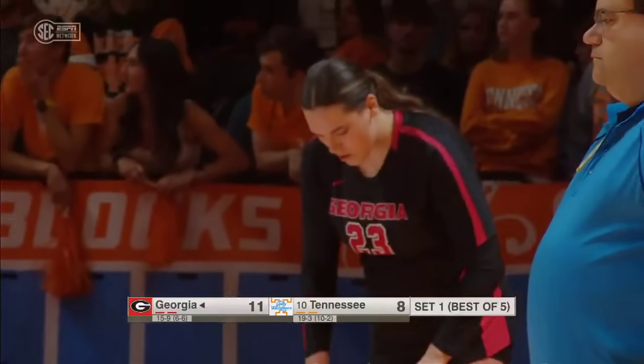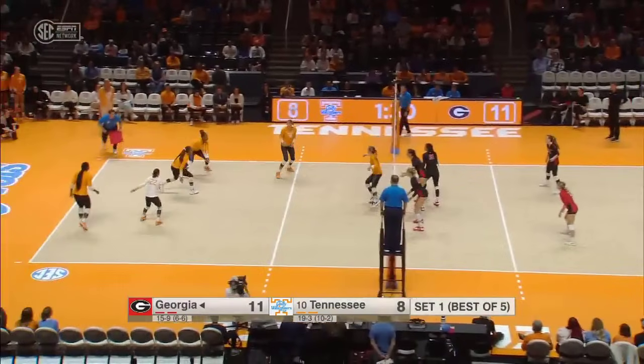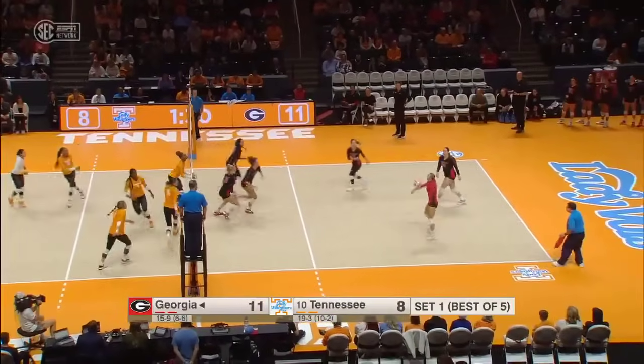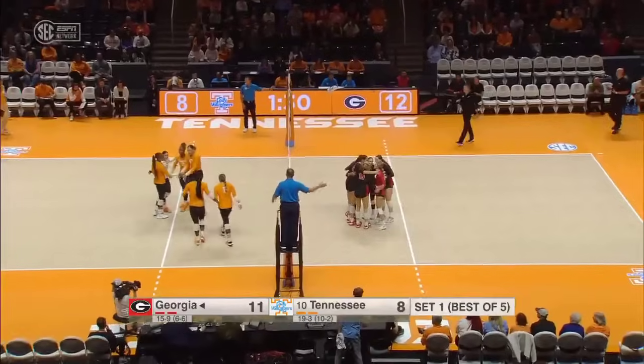Service here on the other end for Morgan Fingal in Tennessee. So right back to Georgia. Evans to serve. Row attempt from Fingal off hands. Brower up high and snuck through. Another kill for the Bulldogs.